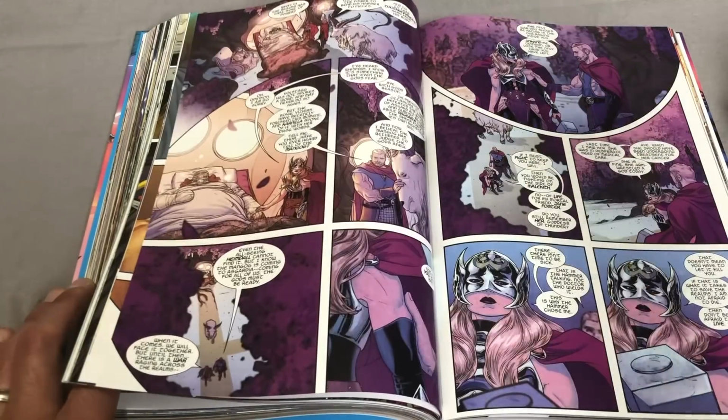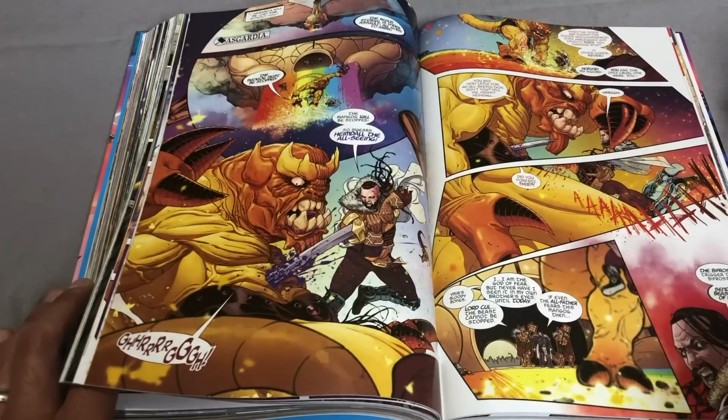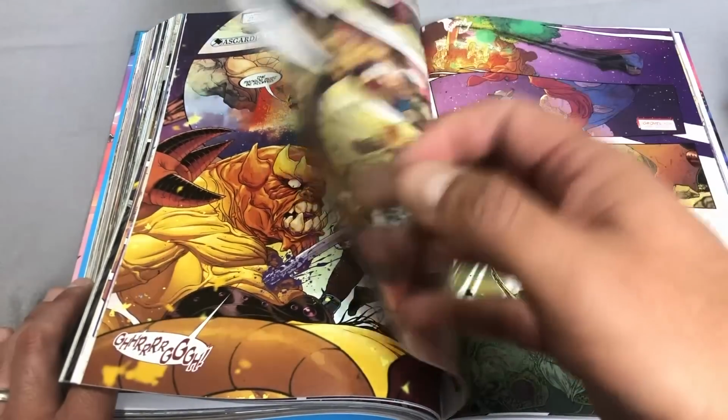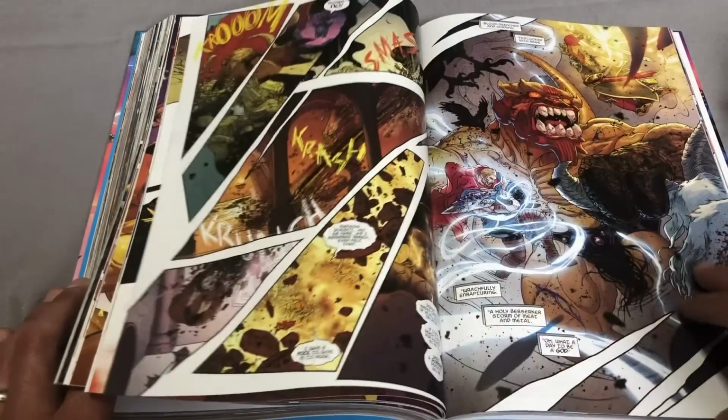But again, hopefully we'll get an announcement sometime soon of the first Jason Aaron Omnibus, and that will contain Unworthy Thor. That'd be nice. Come on, Marvel, make me double dip. You know I love double dipping.